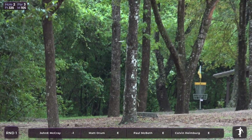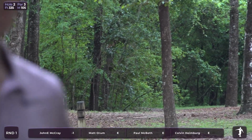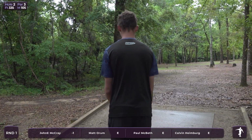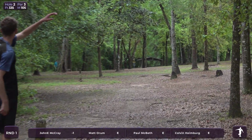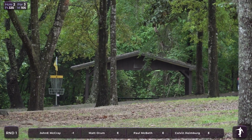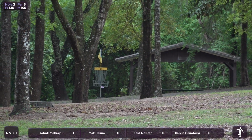Little early release. Yeah, that's going to fade off left for him. Which you have a road that's OB on the right, but it's really hard to get to it. Left is where you don't want to go. This is a Luster Rock 3 from Calvin. And that looks about perfect. That's a pretty darn good looking shot, yeah.